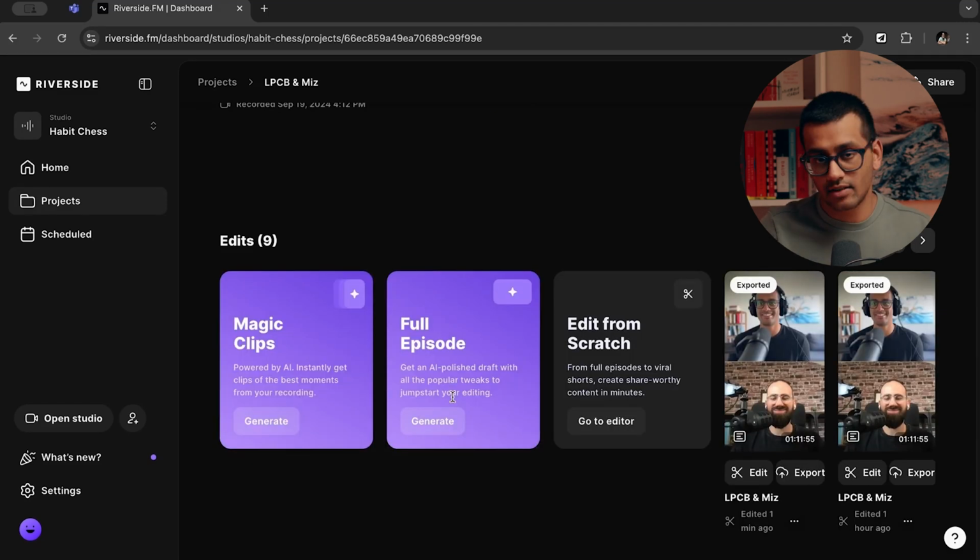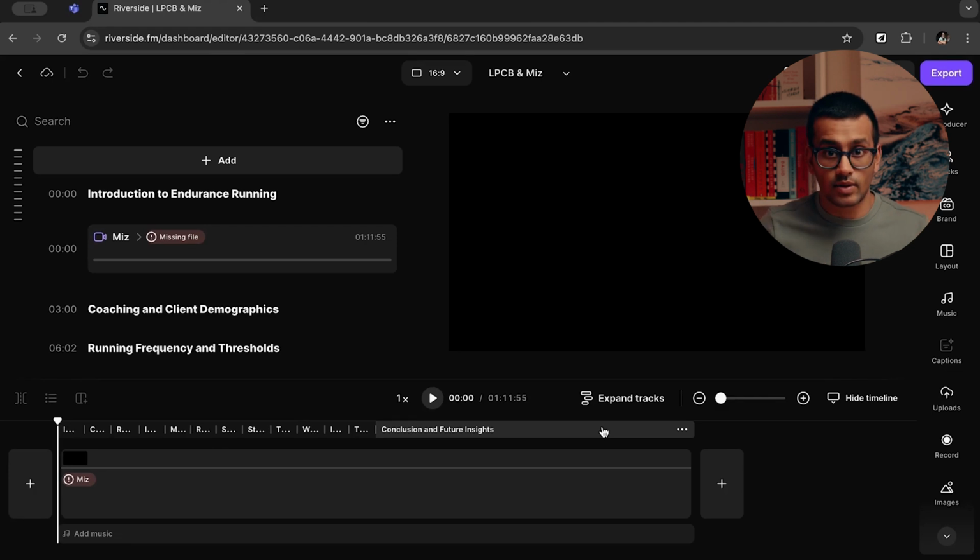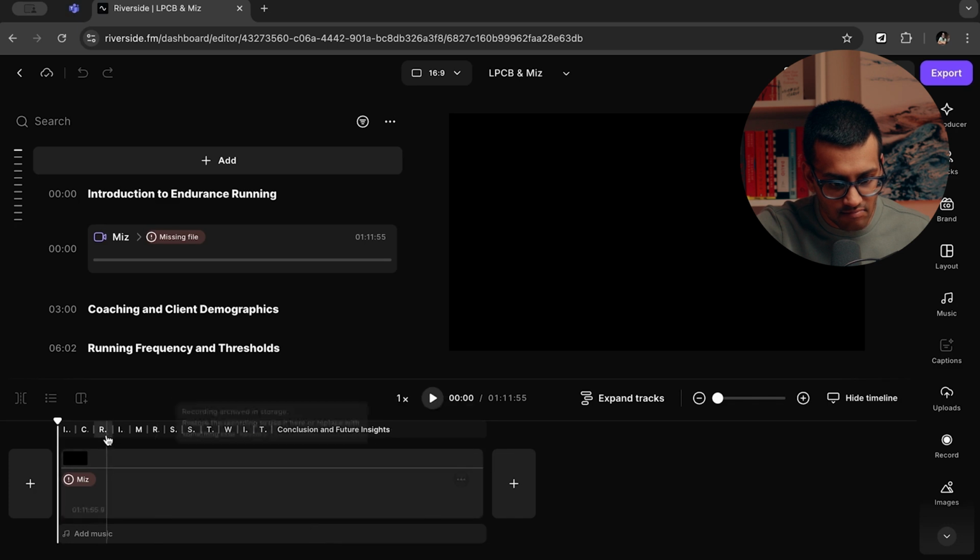Now, when you are ready to edit the full episode, you can either hit the AI version here and hit generate, and it will basically go ahead and do everything automatically. And if you've recorded everything correctly, in many cases, it's pretty good as is. But let's say that you want a little more customizability, you can hit go to editor, and now we are in the editing section. Before, we got to see a lot of what the recording area looked like, but this is what the editor looks like. And as you can see, it's not anything too crazy. It doesn't look super overwhelming, and it's easy to get your way around once you use it.